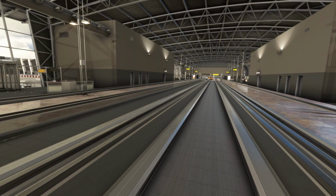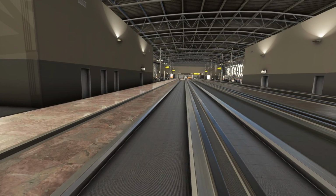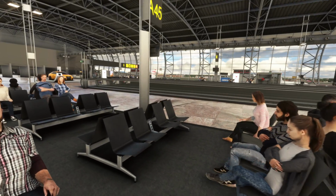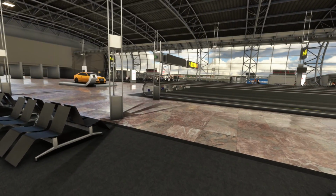Here's some escalators, and this is crazy because they're moving. And from time to time you'll see passengers on the escalator. These terminals are huge, and as you go up and down they are fully populated.